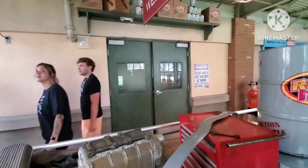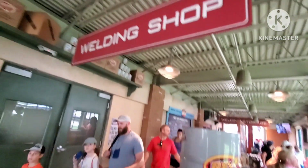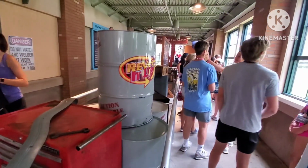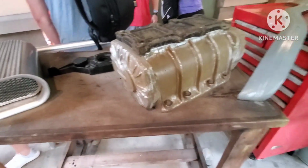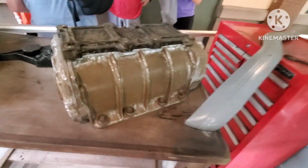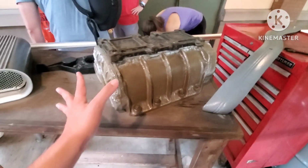From the looks of it, it looks like they are fixing the car or something. Oh yeah, it's welding. That makes sense. These are more of the effects. This looks like a catalytic converter or a muffler or something. Jay, is that a muffler or a catalytic converter, you think? Or it might be just the engine.